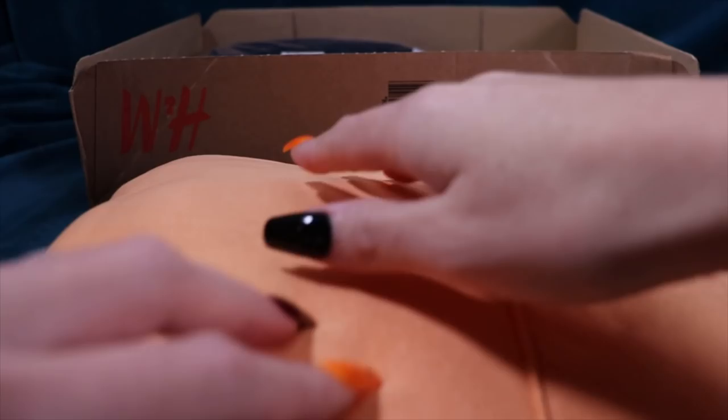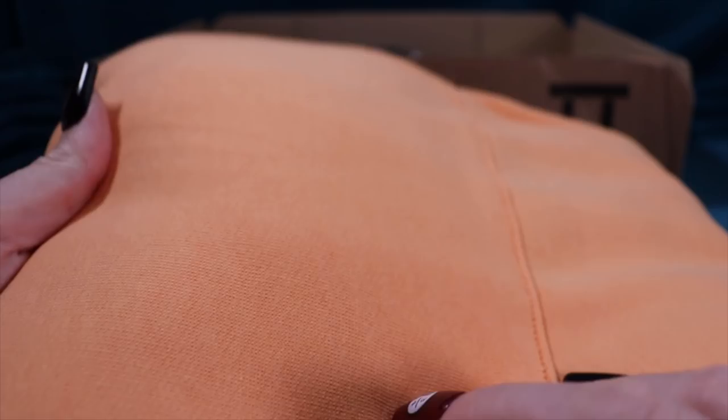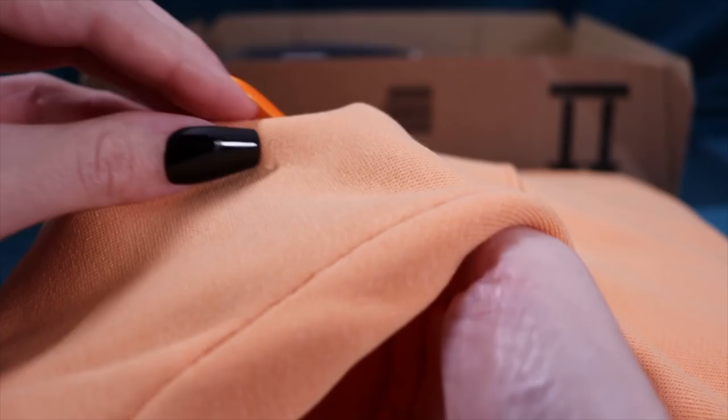See, it's just that very basic soft cottony hoodie. Feels quite thick. Got that nice fluffy inside the pocket. It's the front pocket. A little kangaroo pouch, if you will. Okay.